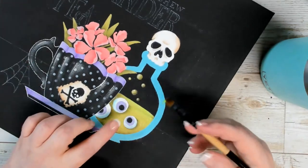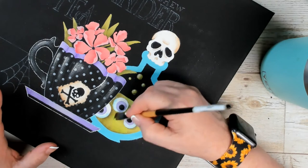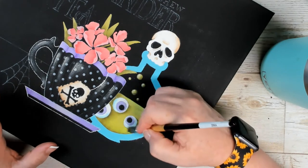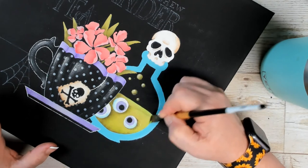So, look at how vivid that becomes. So I'm going to come down here because I want to put a little of that green in. I just don't want it to be quite so bright. So I'm just sort of pity-patting a little of that thermal green right over that matcha green.